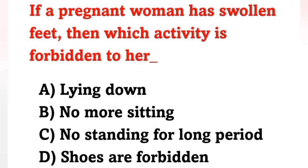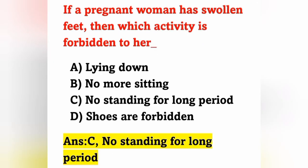Next question, if a pregnant woman has swollen feet, then which activity is forbidden to her? Options: option A lying down, option B no more sitting, option C no standing for long period, option D shoes are forbidden. Here our question, a pregnant woman has swollen feet, so which activity should she not do here? Correct answer is option C, no standing for long period.